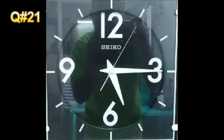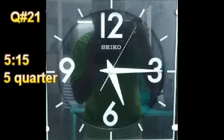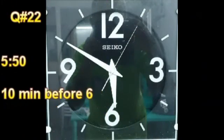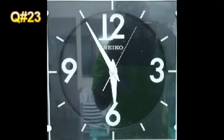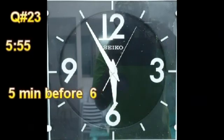21. The time is 5:15 or quarter after 5. 22. The time is 5:50 or 10 minutes before 6. 23. The time is 5:55 or 5 minutes before 6.